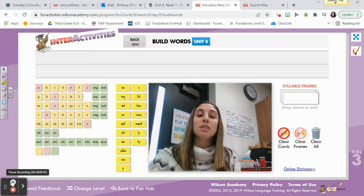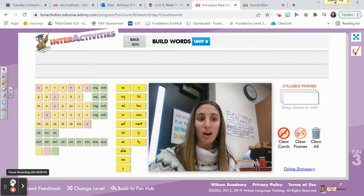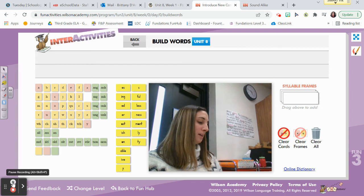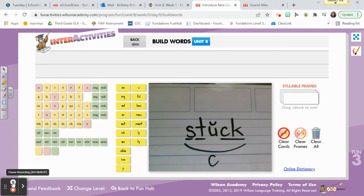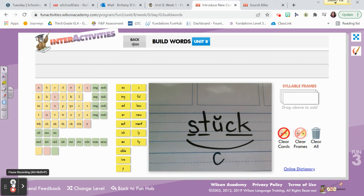Say it. Stuck. I am stuck on this question. Spell it and mark it. Go. All right, let's compare it to mine and see how you did. S-T blend, short U, and then did you pick C-K the digraph because it comes after a short vowel? It's a closed syllable. How'd you do? Good. All right, erase that one, and let's do this word.